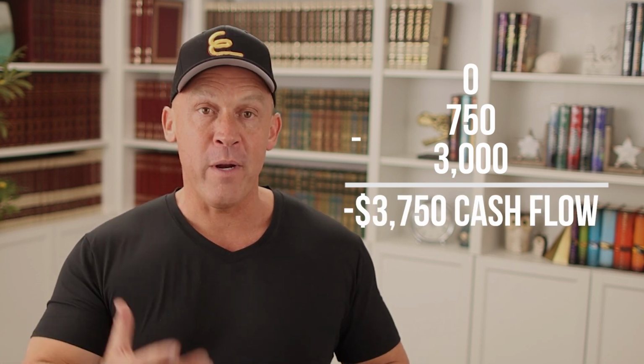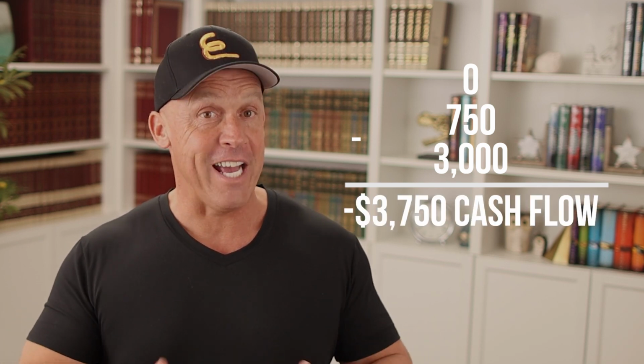Now, let's say the tenancy goes bad. The tenant disappears in the middle of the night without paying the current month's rent, takes all of the appliances with them, and leaves behind $2,000 worth of damage. It takes 1 month to make repairs and re-rent the property. That would equate to $0 of rental income, less the $750 of normal expenses, less $3,000 repairs and new appliances, and that will leave you for the month with $3,750 of negative cash flow.